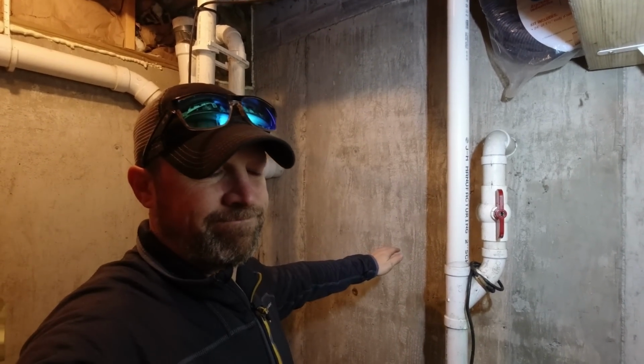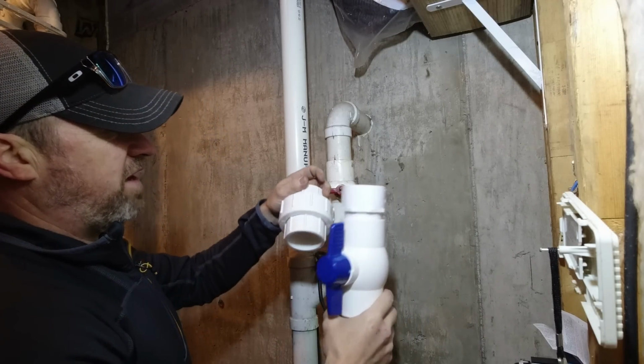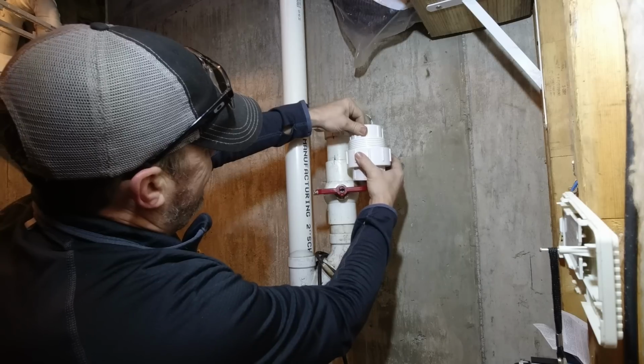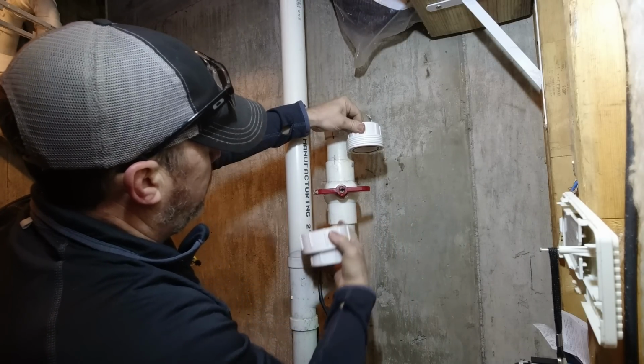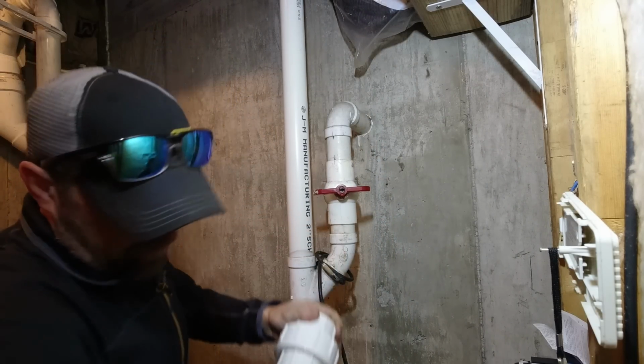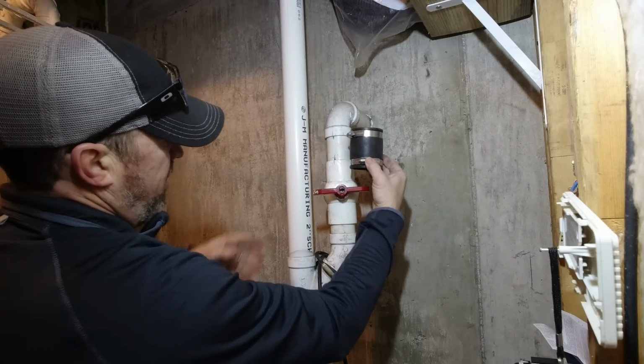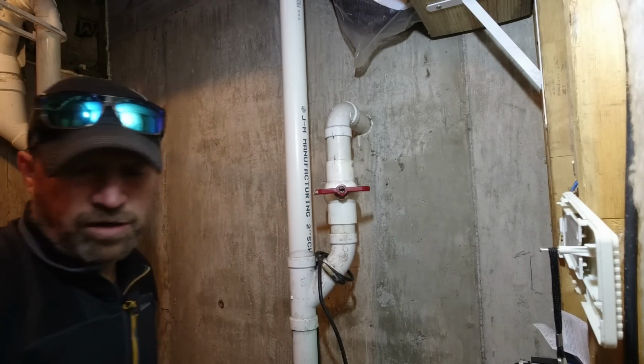Phone's ringing again. So I was going to use this valve, this threaded valve, and then a union. You could take that apart and replace the valve if it fails again, but I think that might be overkill. I don't know. I think I'm just going to use some Fernco couplings and I'll be able to take the new valve apart.